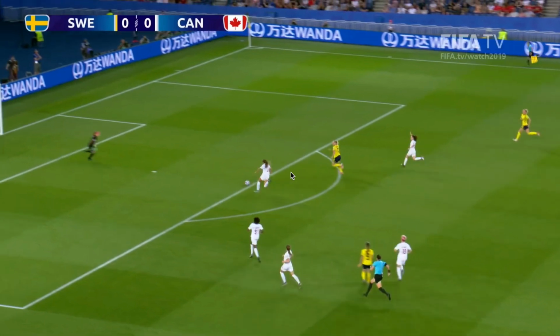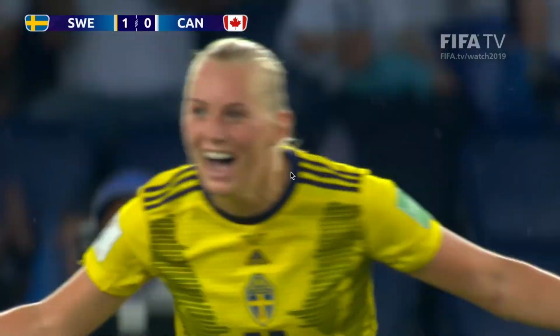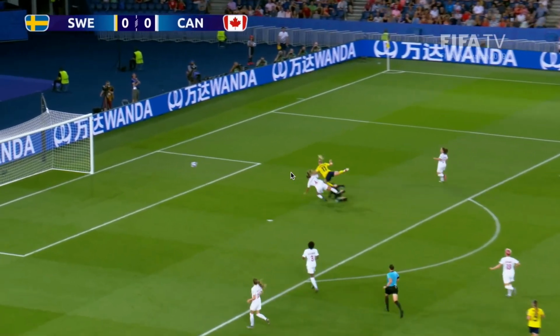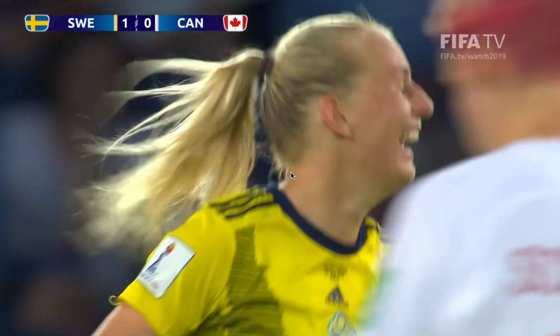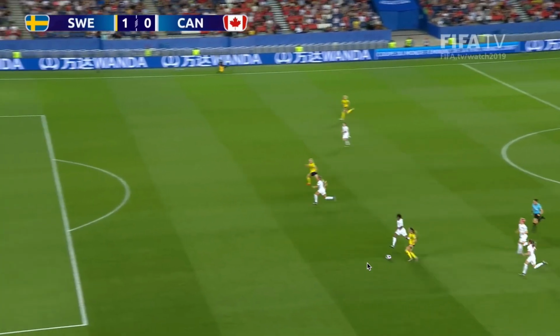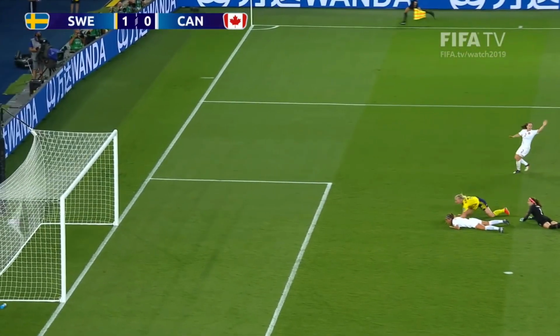Here we see the goal that really changed things for Sweden against Canada. Great penetrating pass, one-touch finish. That player is Blackstenius. As you can see, she widens herself out. There's two different seams running through and the pass coming through. It's a really nice goal.